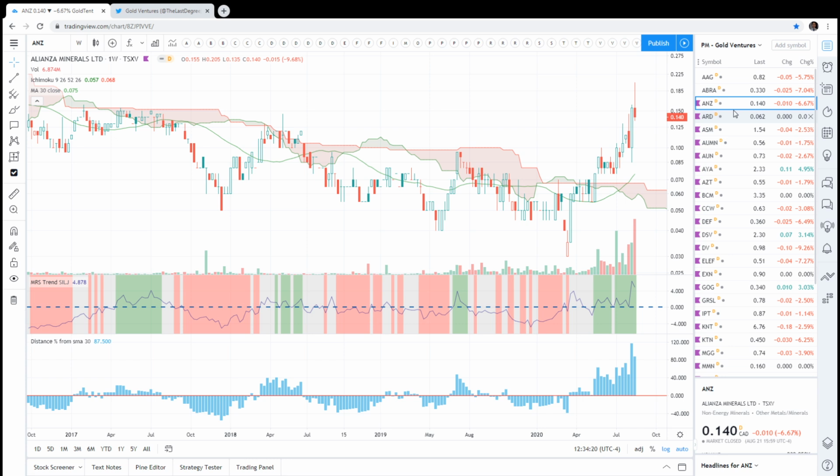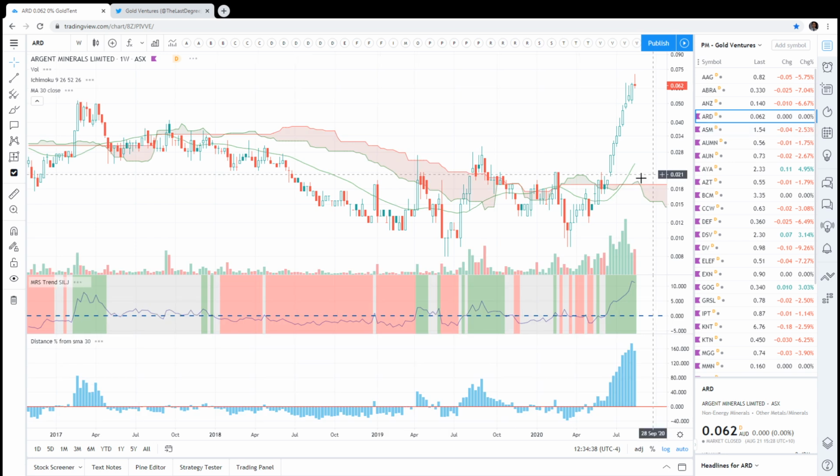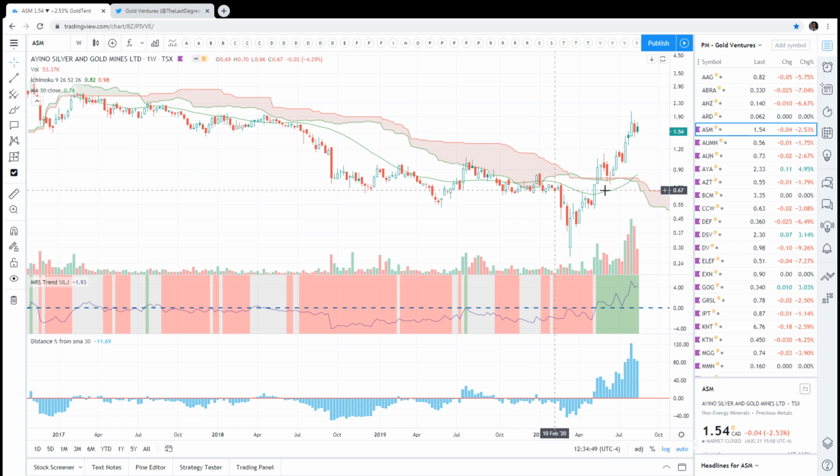ANZ exploded, too far away, guys. Same thing. See, I'm about out of the cloud. Best opportunity was probably here on the pullback, close to that 30-week average, but now it's starting to outperform SILJ too much. No, you're out. ARD, same thing. Right away, look at the chart, too far away. This one's probably going to pull back, but we're looking for entries right here. So you're gone.